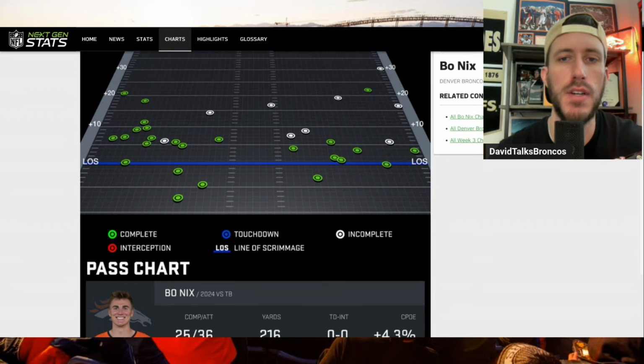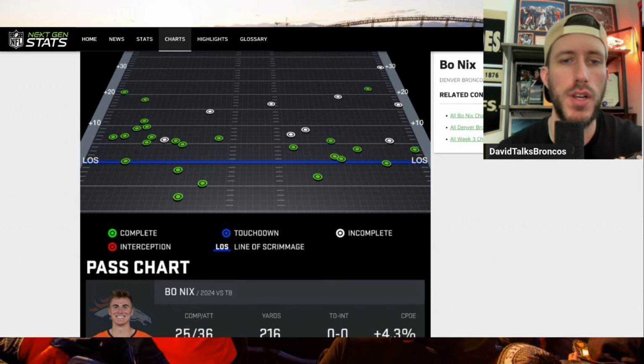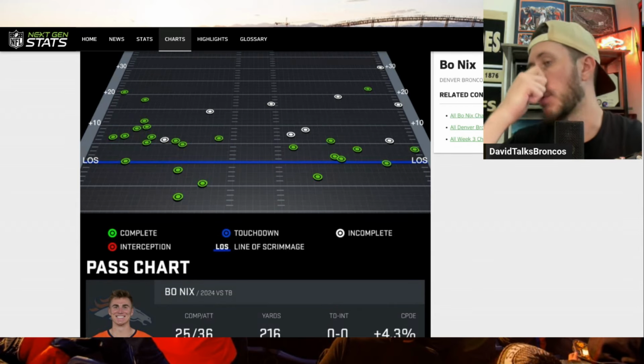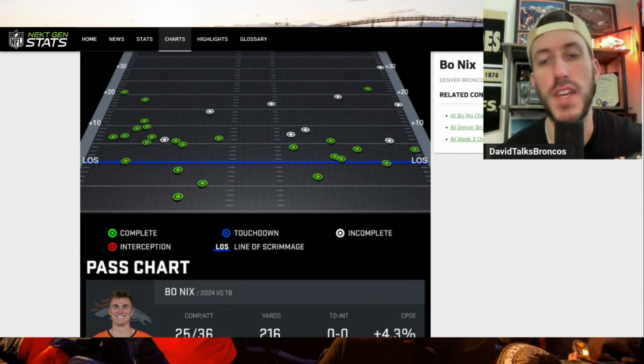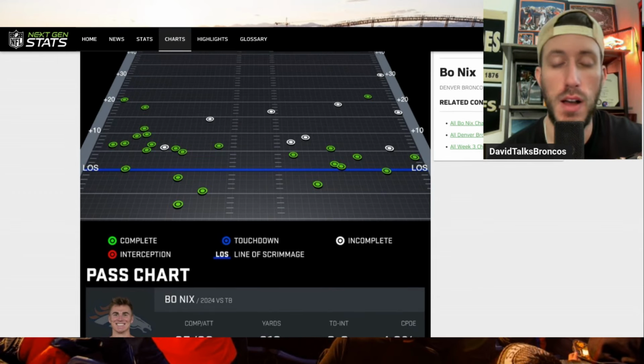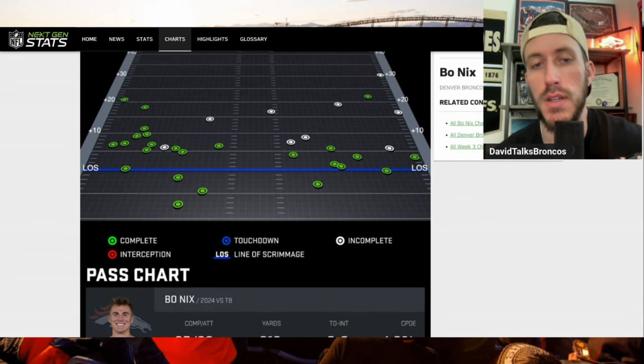Tampa was definitely saying, hey, we're going to take away the middle of the field, where Bo Nix has been throwing for most of these first couple games, and let's see if he can beat us outside. And Bo definitely did. We spread things out, and this was one of our better game plans that we've seen all season long from Sean Payton and Bo Nix.